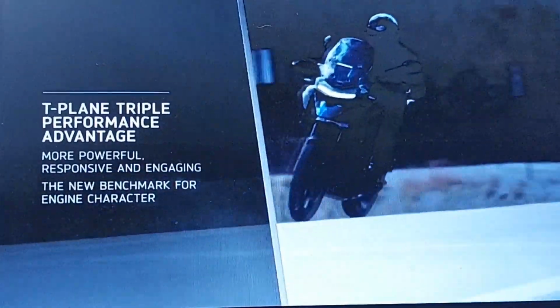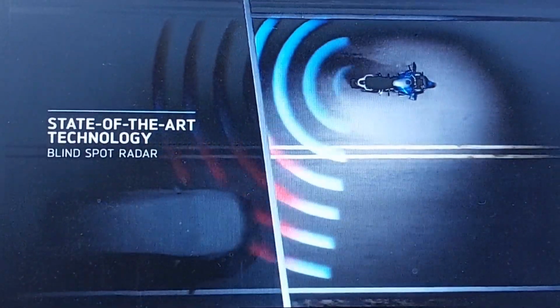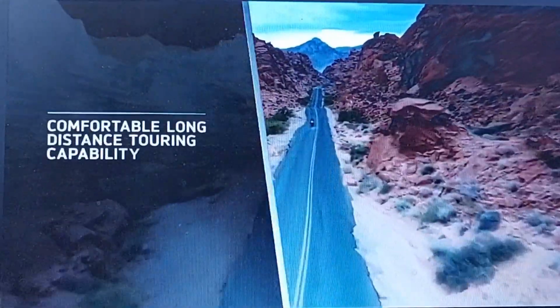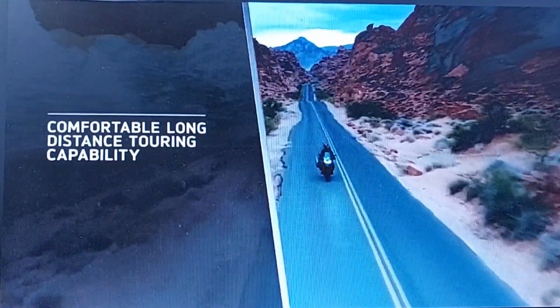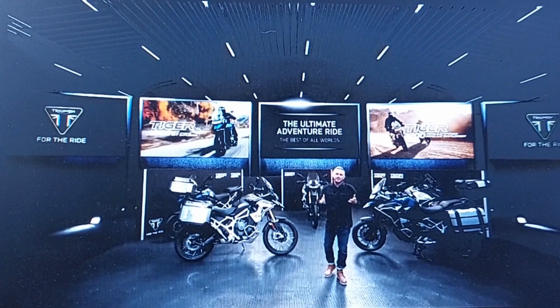And specification. An all-new T-plane triple engine, more powerful, setting the new benchmark for character. A state-of-the-art technology package, including blind spot radar, and of course, all of the Tiger's comfort and touring capability. Thank you very much for joining us today. Let's finish now by seeing these new Tigers doing just what they do best.